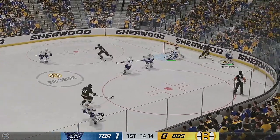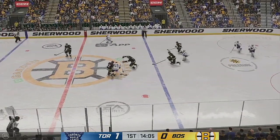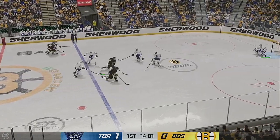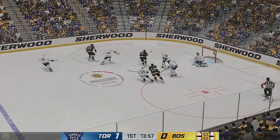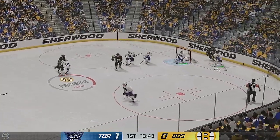The Leafs fail to capitalize on the power play. Power plays have the opportunity to really dictate pace and change the momentum of the game, and this one didn't do any of it, James. Certainly frustrated as they head back to the bench.